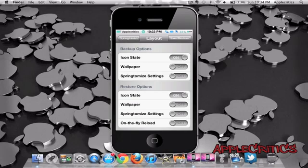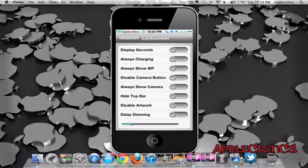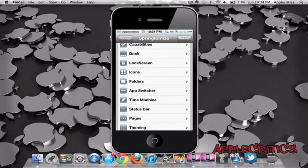So if you go into lock screen, for example, which is one of the main parts of your iDevice to unlock your device, you can display the seconds, always charging, always show wallpaper, disable camera button, always show camera. Now, Springtomize 2 basically puts quite a few smaller Cydia tweaks into one big app, accompanied by the price of $3, which to me is very reasonable when you can basically change every little tidbit of your device. And it's just a very great Cydia tweak to say the least, and it is definitely a must-have at number 2.